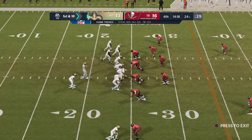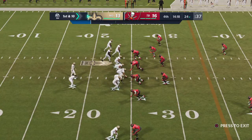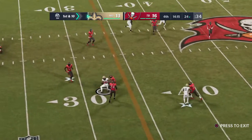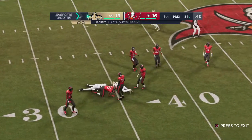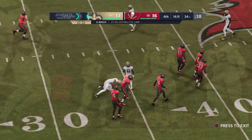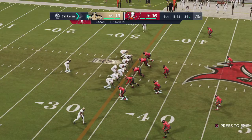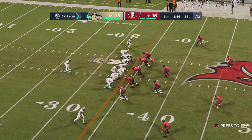Well, we had a number of good games in the afternoon sessions, but this Sunday nighter might top them all. So we come up here on 1st and 10. Working from the gun, it's Breeze. And a quick throw here that's complete. Breeze pass, that one good for 10 yards. And that'll make it 2nd and a foot or so. Makes 2nd and inches at the 34-yard line.